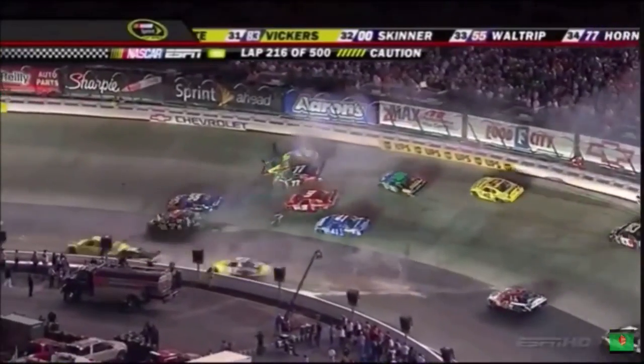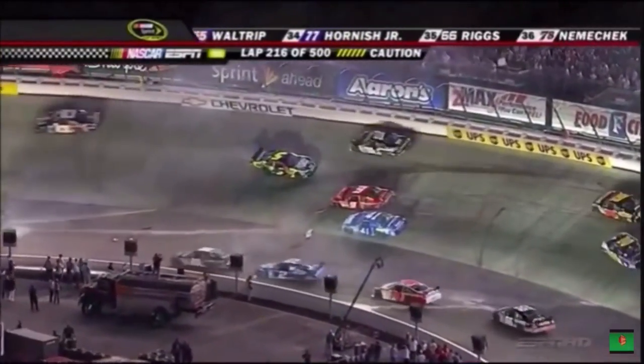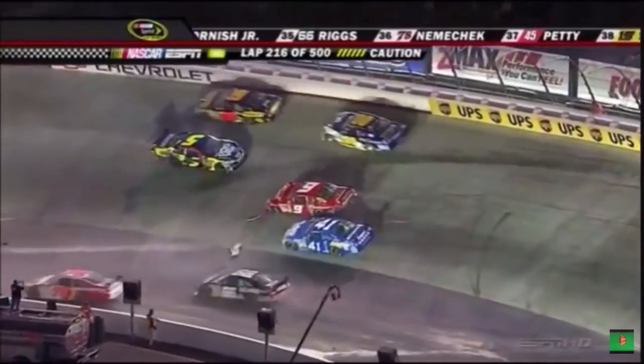Clint Bowyer being the most remembered due to his famous reaction. He would call Michael Waltrip, quote, "the worst driver in NASCAR, period."